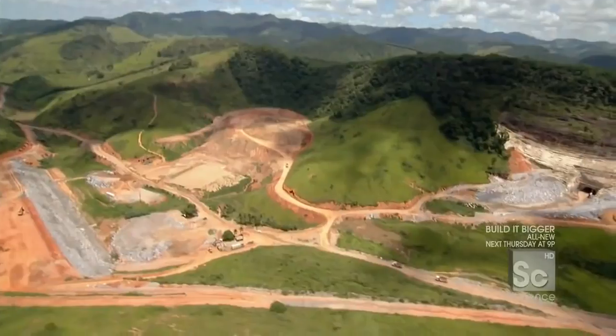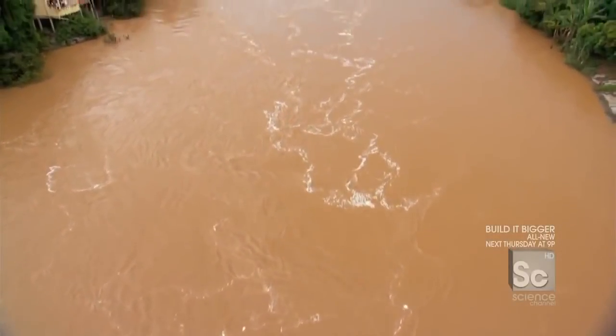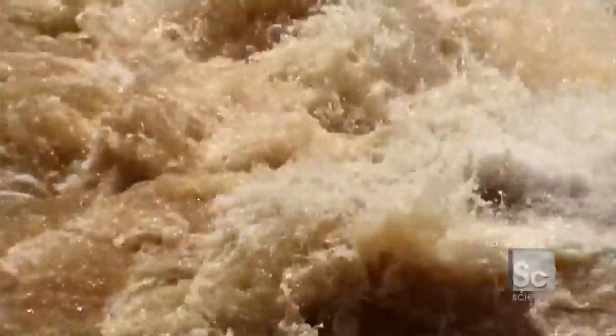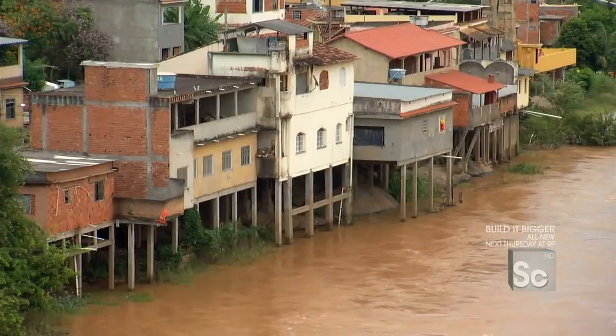Workers here are reshaping some of Brazil's most difficult landscape in order to harness the energy from this, the Paraíba do Sul, a nearly 700-mile-long river that will supply the hydroelectric plant with enough water to fill 1,000 football stadiums. But the location of the river is the project's greatest challenge. Now, the issue is if they put the hydroelectric plant right here, the reservoir required to feed this plant would cause a big flood, a flood so large that it would destroy all of the forests here and require this entire town and two others to have to relocate.